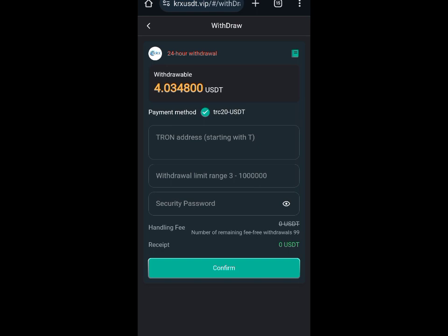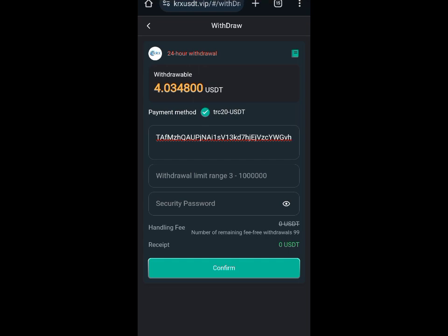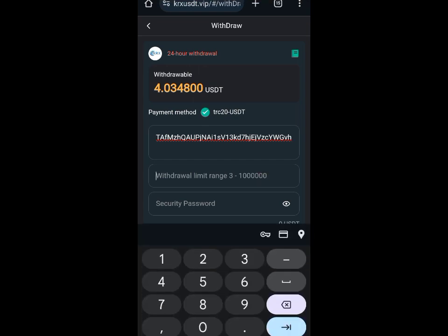You can see that after doing everything, I was able to earn $4.03. So you need to input your wallet address, the amount and the password. After that, you need to confirm if you have been paid or not.